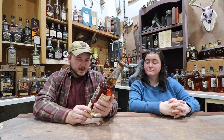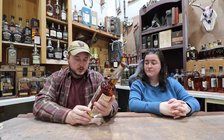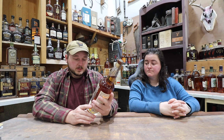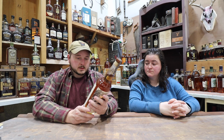Its cask was toasted and char 3. Batch number 1, proof 96. Barrels, this is a mix of 50 barrels. Oh wow, so very small batch. Bunch of other information on the back if you want to read that.